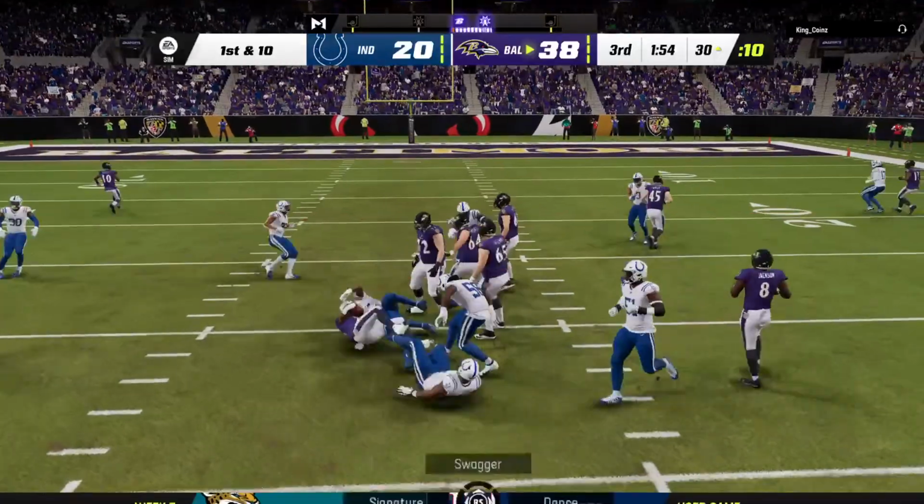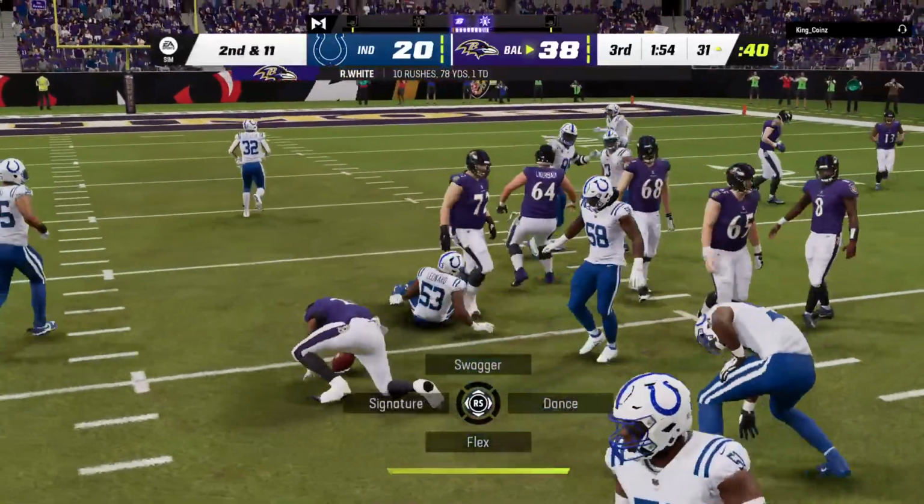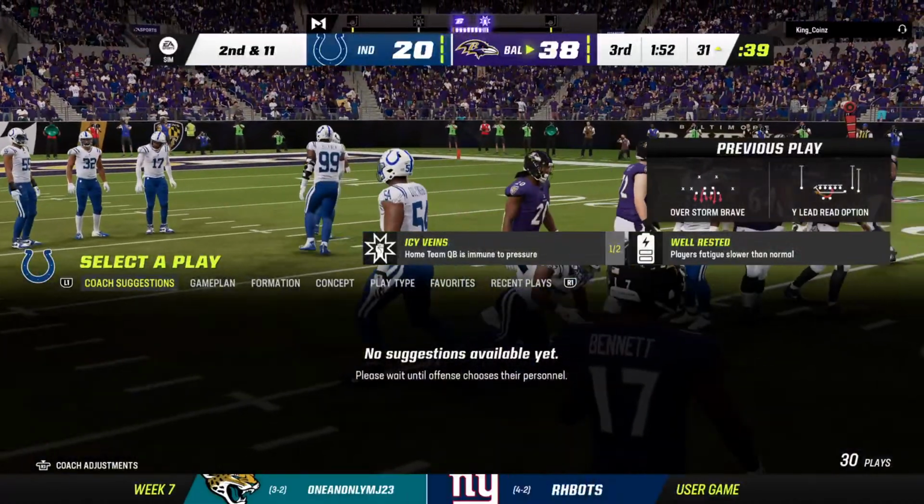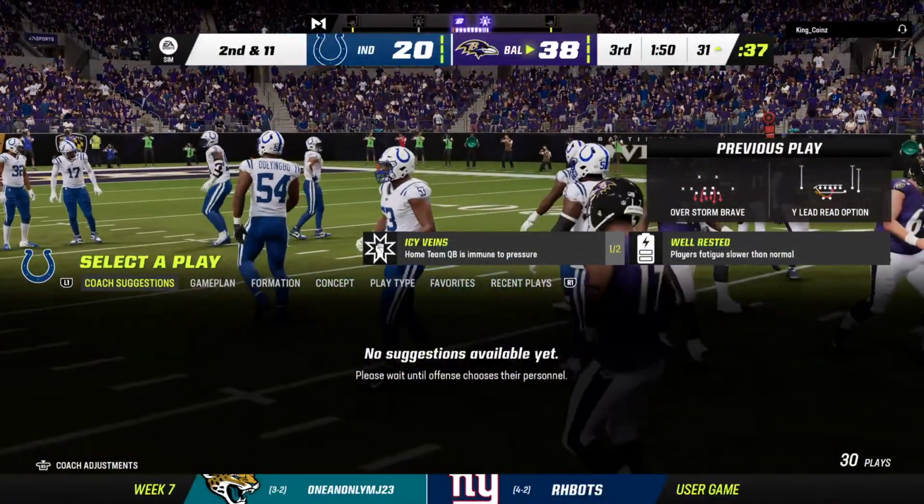Read option. This is White. No dice this go around. He's hit behind the line and taken down. Officially, it's a 1-yard loss. That's going to bring up 2nd and 11.